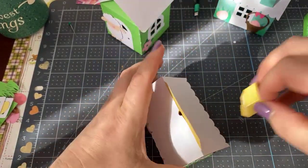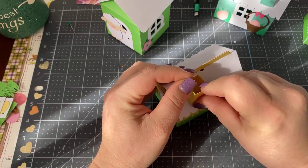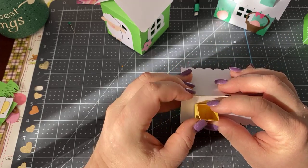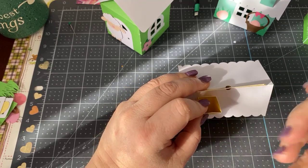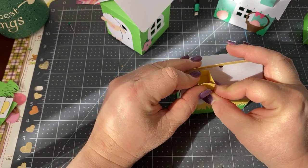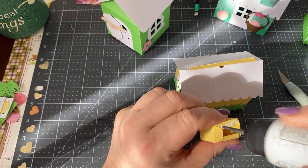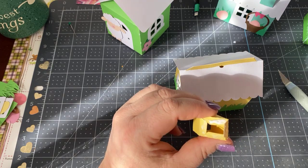Do chimneys go in the back or the front of a house? I don't know. I'm going to put this one in the back. And you see how I just put it on there? Let me just show you so you can see. See that? So the tabs are actually attached to the roof. Give it a second and it might pop off because it is kind of an odd shaped thing. You might need to add a little tiny bit more glue to the whole thing just to get it to stick.